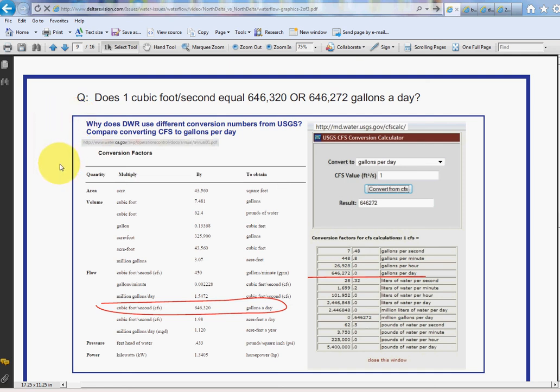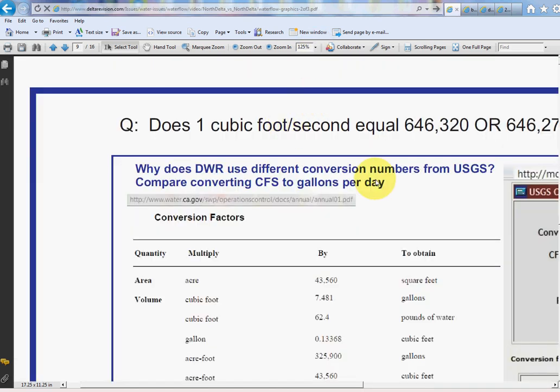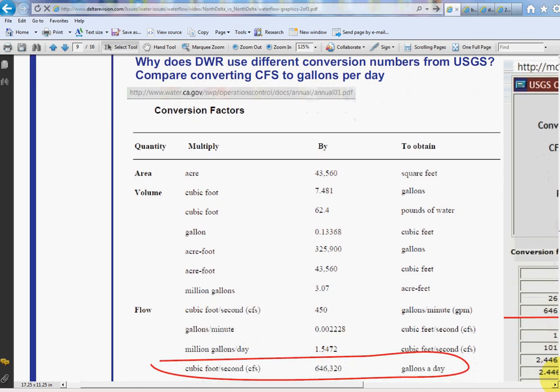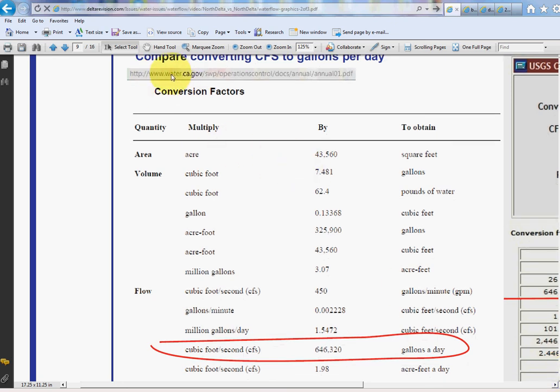Well, what was really strange about that is I found out that if you look at the conversion chart for the Department of Water Resources, and this is from the annual report of 2001 and CalSim and all that, the baseline for CalSim was developed during this time, and CalSim and CalSim 2 were used to determine water flows now in 2012. In these reports, we'll see that the Department of Water Resources uses a different number for gallons per day.